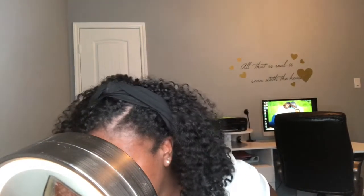Okay, so I'm using the MAC Stud for my brows. And a trick that I saw earlier when I was looking on YouTube was a girl set her brows first before she filled them in. So I'm gonna try that. This is not something that I typically do, but I do want to see how that'll work, me setting my brows first.